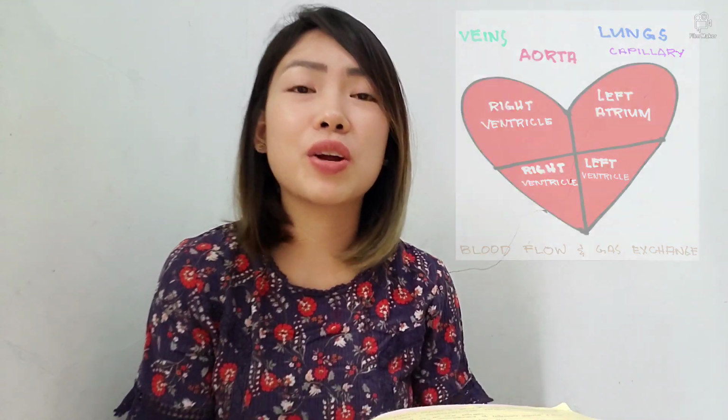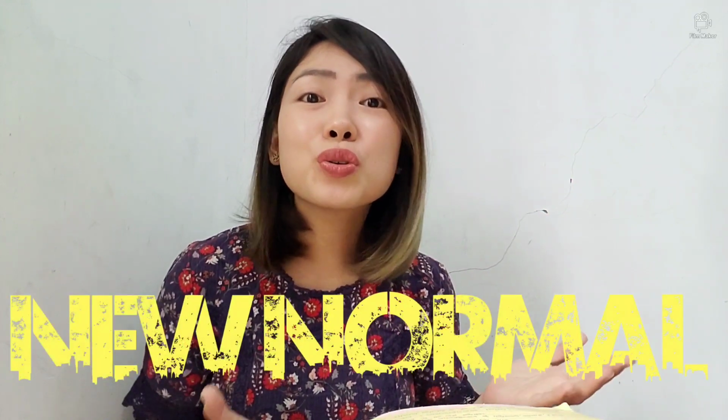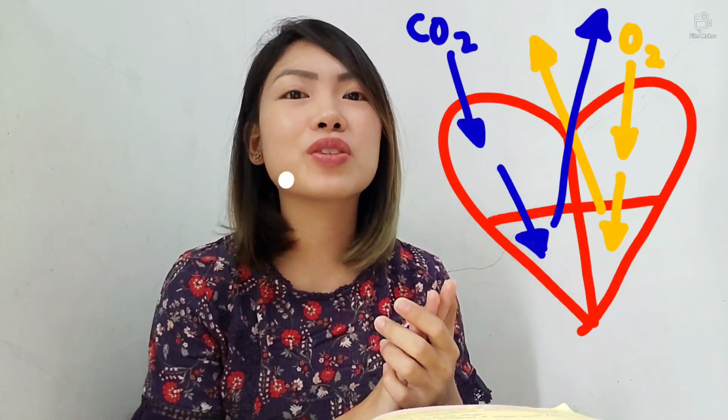The game, Just Go With The Flow, is from the old module of science that we used in the previous year. Usually we play it in the classroom using a large Manila paper wherein the students themselves stand inside the heart to walk and follow the pathway of the oxygen and the carbon dioxide. But since we are in the new normal and we cannot see each other, I'll just play the game virtually on my own. I hope you now understand the pathway where the oxygen and the carbon dioxide enter and exit our circulatory system.